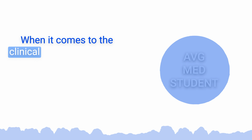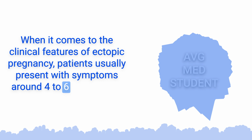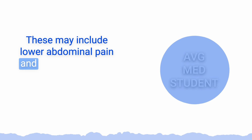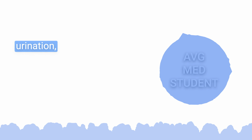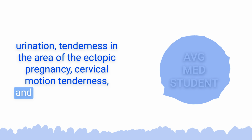When it comes to the clinical features of ectopic pregnancy, patients usually present with symptoms around 4 to 6 weeks after their last menstrual period. These may include lower abdominal pain and guarding, vaginal bleeding, amenorrhea, nausea, breast tenderness, frequent urination, tenderness in the area of the ectopic pregnancy, cervical motion tenderness, and an enlarged uterus.